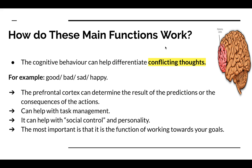How do these main functions work? The cognitive behavior can help differentiate conflicting thoughts, which means good, bad, sad, and happy. These are all different conflicting thoughts. Like bad is a conflicting thought in your brain that is controlled in the prefrontal lobe, and it sends down the impulses according to the motor areas, which I'll explain in the later slides. You can move your muscles because your impulses go to the muscles, because there are nerves attached to the muscles and they go down to the nervous system and you can move, basically. So motor areas are in the prefrontal lobe.